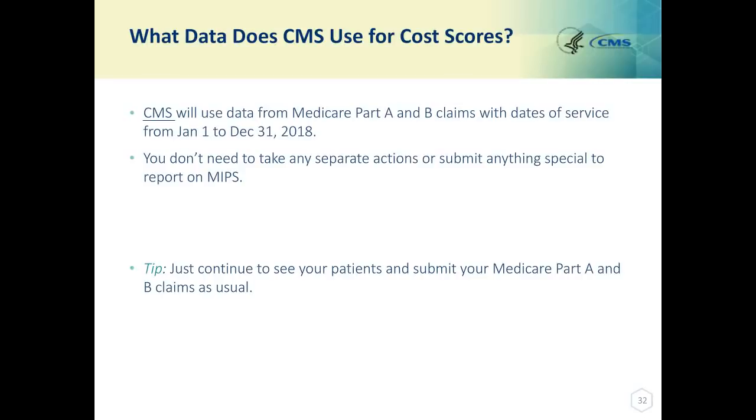Now, for the data that we use for the cost measures, we will be using data for calendar year 2018. So those are Medicare A and B claims with date of service between January 1st and December 31st of 2018. As a reminder, you don't need to submit any additional data for these cost measures. We derive it from the Medicare claims that you are already billing as you're taking care of your patients. And so there's no additional reporting burden associated with this. But you will hear from Dr. Bratzler in just a few minutes about things you might consider as you're doing your coding that may help you in your score in this category.